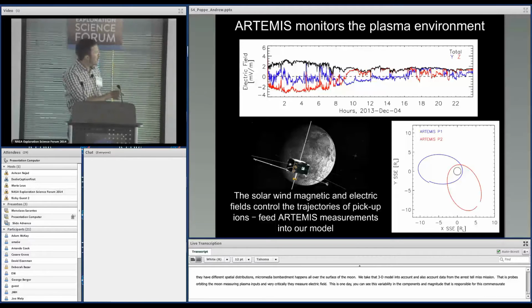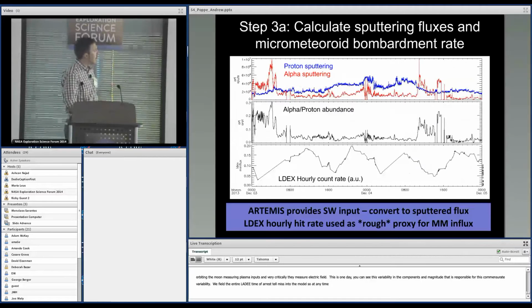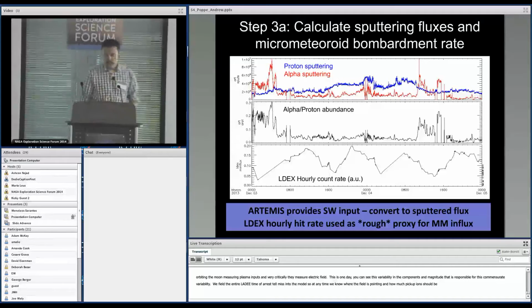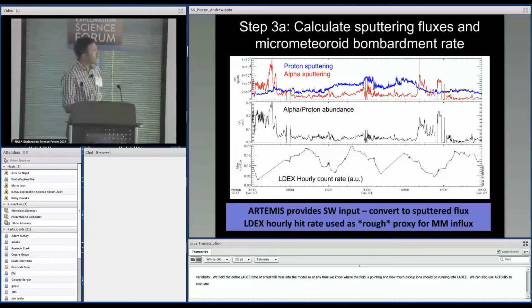So we fold the entire LADEE time worth of ARTEMIS data into the model so that at any point we know where the electric field is pointing. We know how much pickup ions should be running into LDEX. Now, we can also use the ARTEMIS data to calculate our inputs. Specifically, proton sputtering from the solar wind and alpha sputtering from the solar wind.